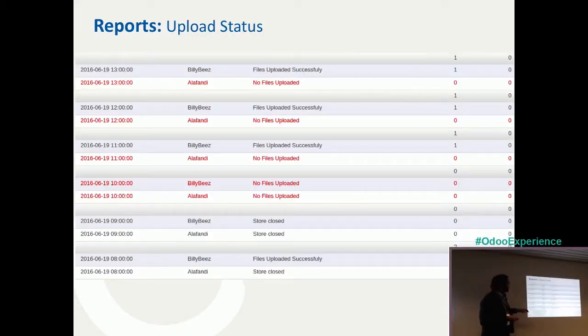This is a standard report. It's a bit of an old one. We've done the development on Odoo 8, but now we are pushing everything to Odoo 10. So we are releasing the Odoo 10 version very, very soon. So this is from an old report. This basically shows the upload status of the files, which one of these shops is online or not.